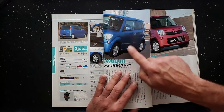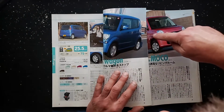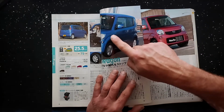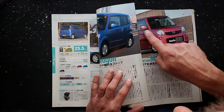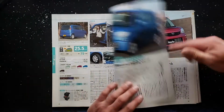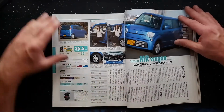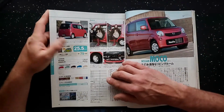Different headlights, obviously. But look at the way the pillar comes down and onto the front guard. Right? It's the same. Same wing mirrors. So a Nissan Moco is quite possibly just an MR Wagon. There you go. And they've got the same, see, same, right?